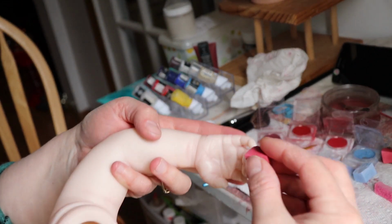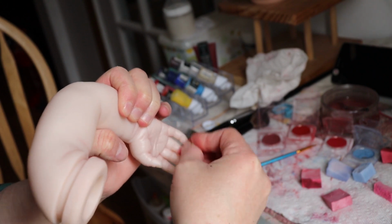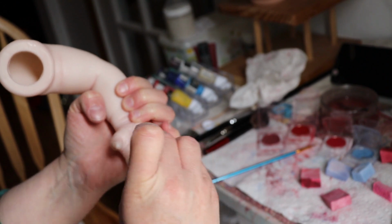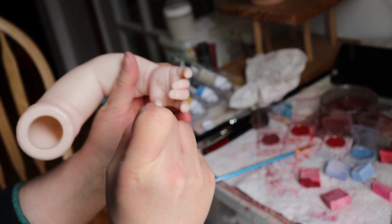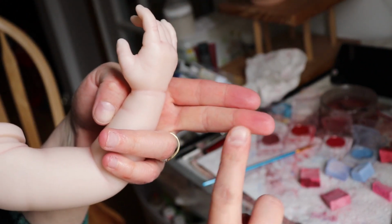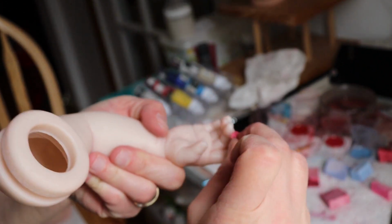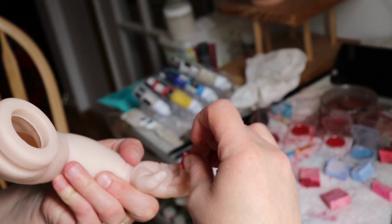And then I just want to show quickly applying some color to the fingertips with this overused sponge that's still saturated. I don't want to color the nails with it, so you've got to be careful. I just want to go and stain the top part, or the pads. There we go. Just getting the fingertips, not the nail. We'll do nails later.